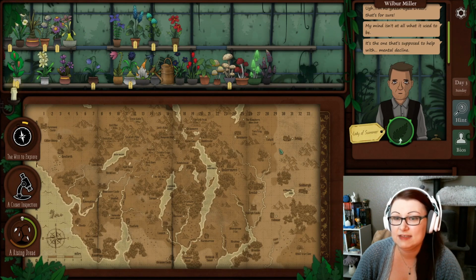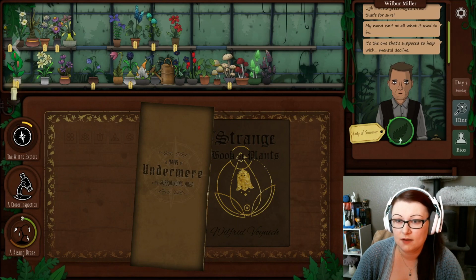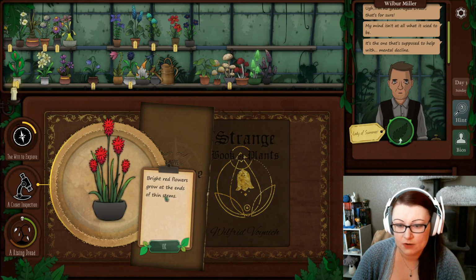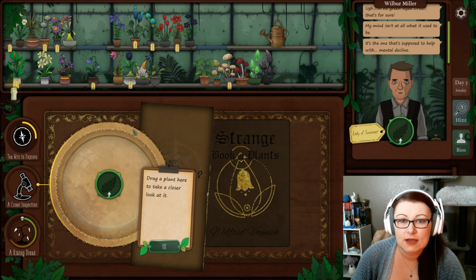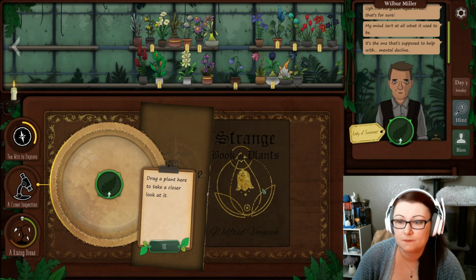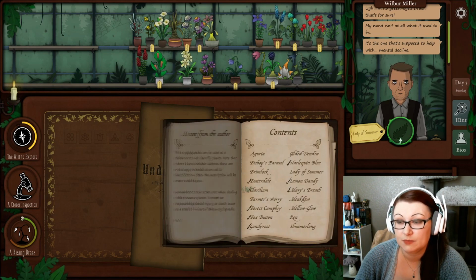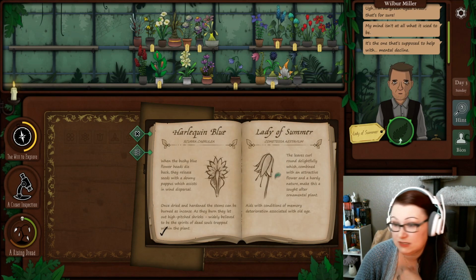The problem is that none of those look like the one that he's describing. Dark blue flowers. Smells sweet like rhubarb. What's that one? Bright red flowers at the end of thin stems. That doesn't help me. And I'm not missing any other flowers down here, right? Yeah. I honestly don't know. Because none of these that I have look like what the book says Lady of Summer looks like. It just doesn't look like that.